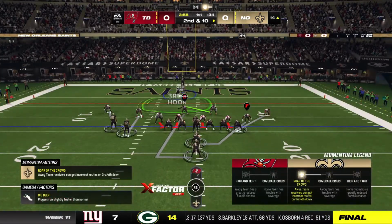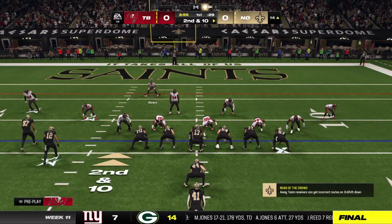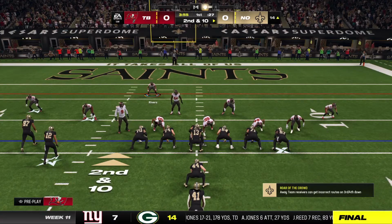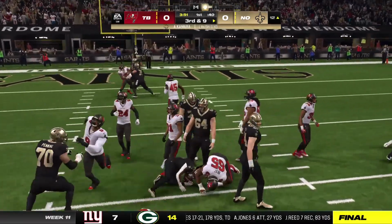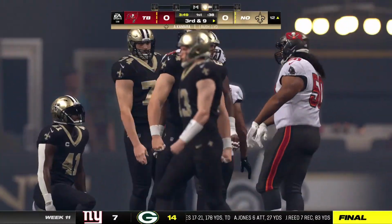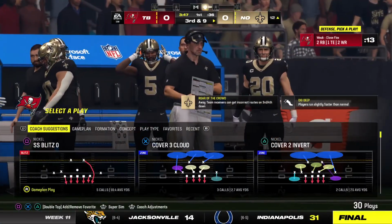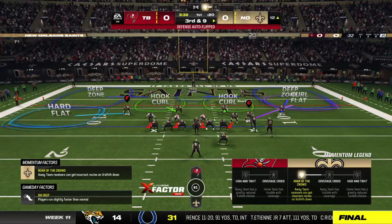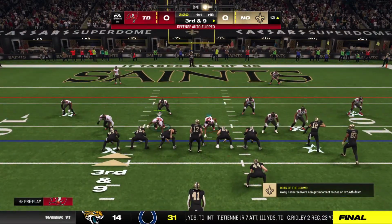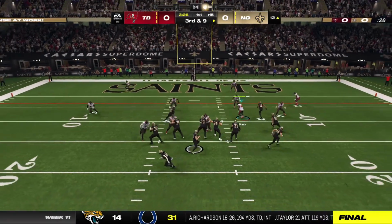Here's 2nd and 10. They'll run it for the first time with Alvin Kamara. And he'll fight his way down right around the 12. They do get a yard there, but only a yard. Leaves them with 3rd and 9 looming. Early down stuff to put this offense in a precarious position. We know that securing the point of attack, especially against the big-bodied guys in the middle of this D, has got to be priority 1.